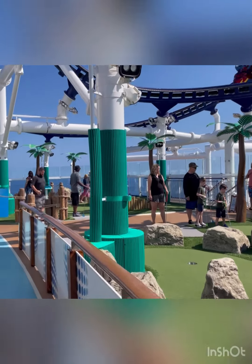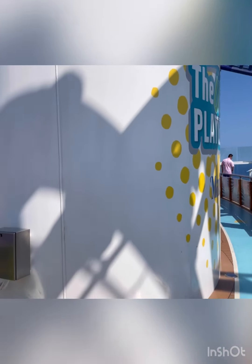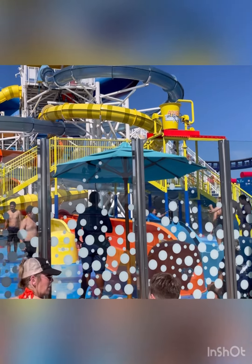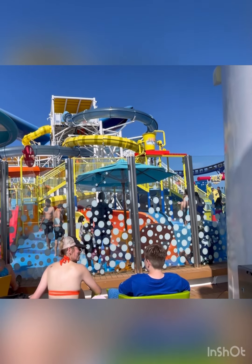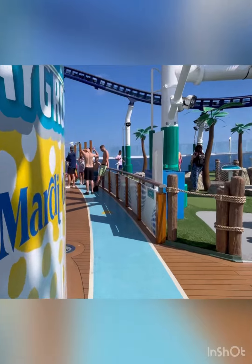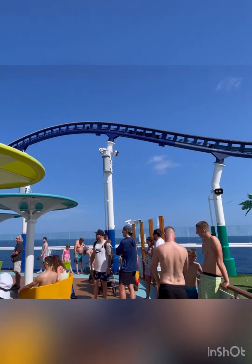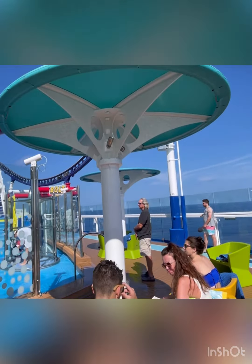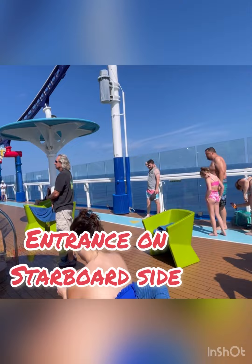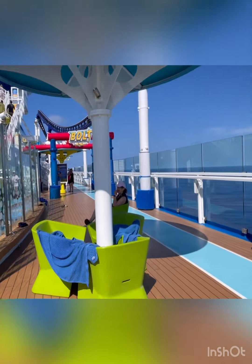I'm just going to kind of walk you guys around and show you where the check-in area is for Bolt. So if you're at the very back of the ship and you're looking at Wonderworks right here, the slides and the play area for the kids, you're going to keep on going around. You're going to see the dip right there, and then there is the entrance right here. So this is going to be your check-in area for Bolt.